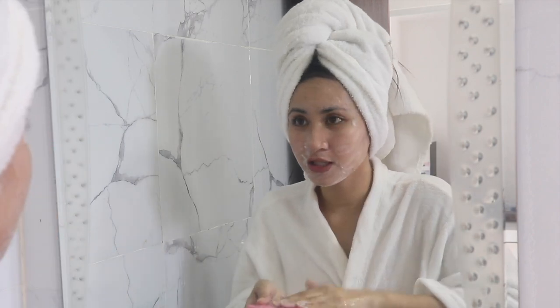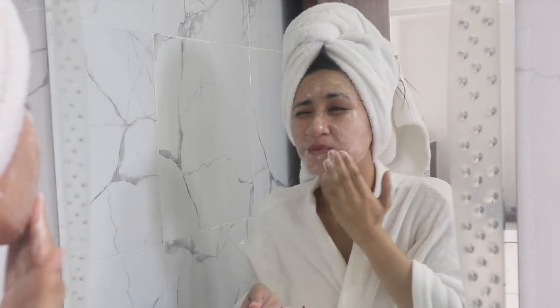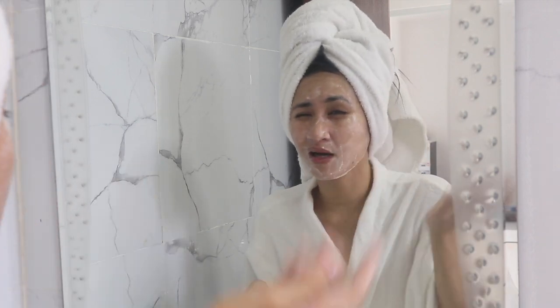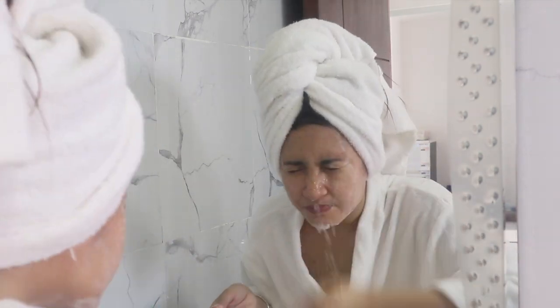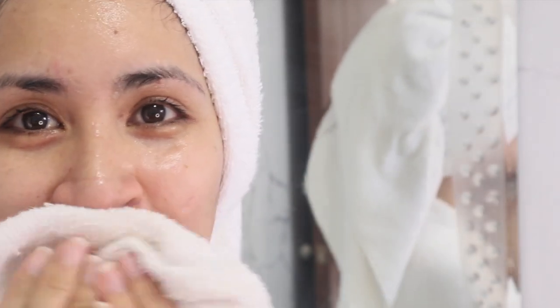Nung first time ko siyang ginamit, ang bango ng sabon niya. Hindi siya makati kagaya ng ibang mga sabon na nagamit ko before. Hindi pa ako preggy. Ayan, kita na ba, sis, please? Kita na ba? Close up.